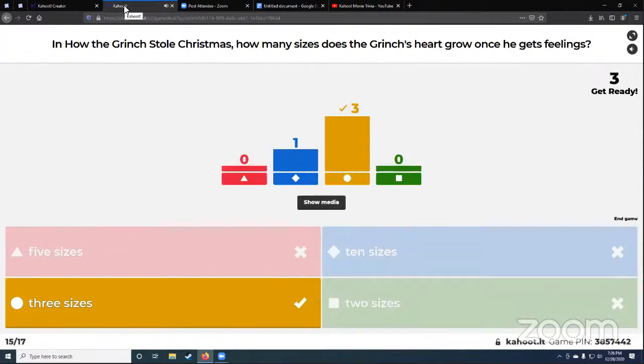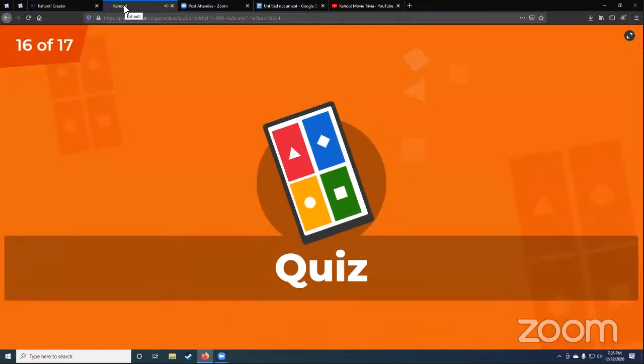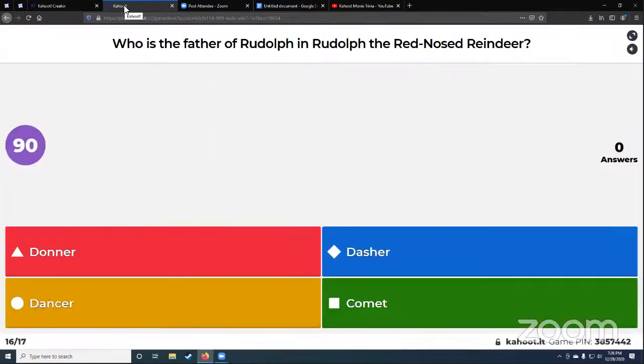And the correct answer is three sizes, yellow. And three out of the four people got that one correct. Quick Ant now has the highest answer streak of five. However, Silly Chicken is still holding that lead. We have our last two questions.